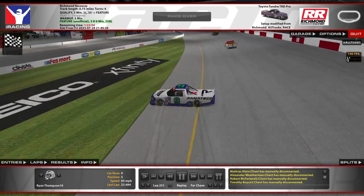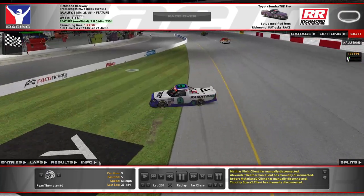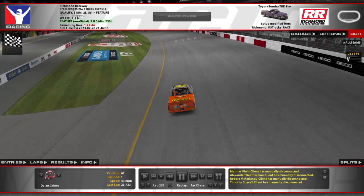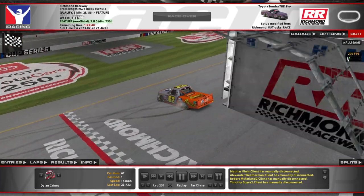And that's after the race is over, and just kind of letting it break loose. Probably happy with a nice top five. I would be. That's a nice run. And Dylan gets the win in his delicious dessert Reese's Klondike truck.